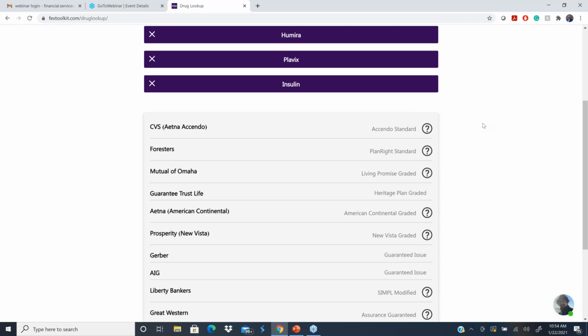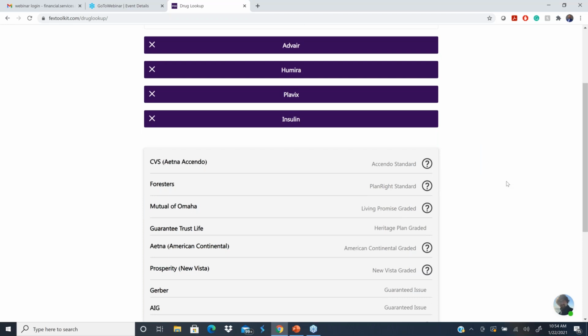Okay. What's kind of cool about this is that if you use this tool, you can isolate the carriers, and if you're in front of the client, doing a face-to-face, you could have your screen where you're going over this with the client, and then you get to select the carrier that you want to go with. It really narrows it down to either CVS, Ascendo, or Foresters. And what I want to point out here, Joe, is that those two top carriers are standard level coverage, meaning they're covered from day one. Foresters, then Mutual of Omaha, which is graded, and then the other ones are either graded or guaranteed issue.